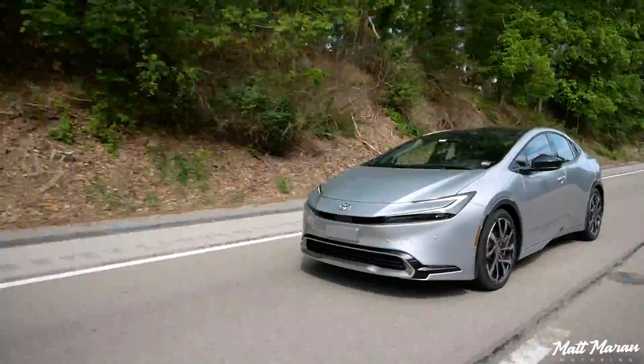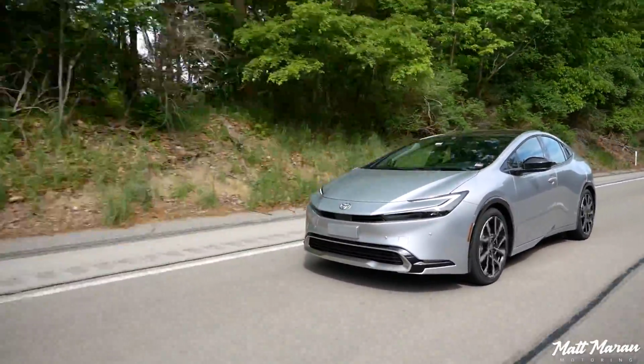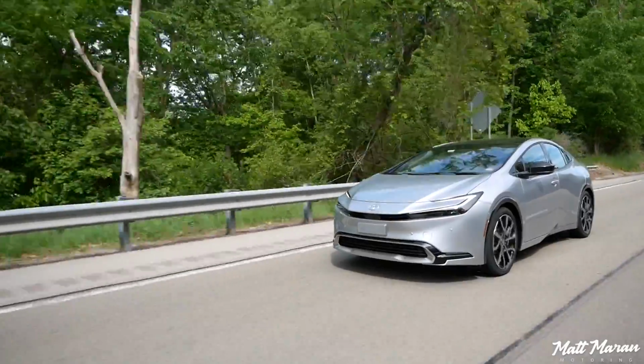It's also great that the solar roof can keep the accessories running whenever you are driving the vehicle, but it can only charge the battery whenever you're stopped. So if you're on a sunny long road trip, hoping the solar panels can keep you running, unfortunately it can't help you there, but it will help your efficiency because it's able to run those accessories off the solar roof instead of having to use the gas engine or the battery pack.